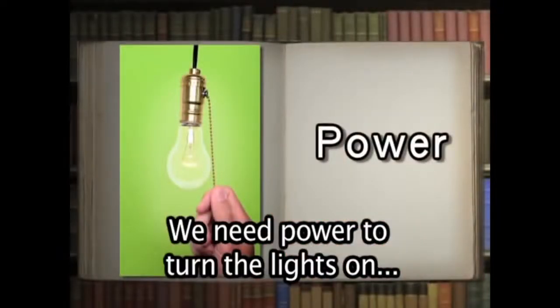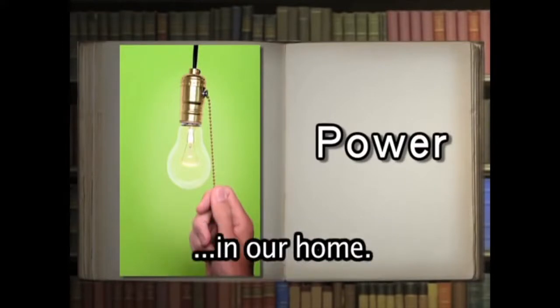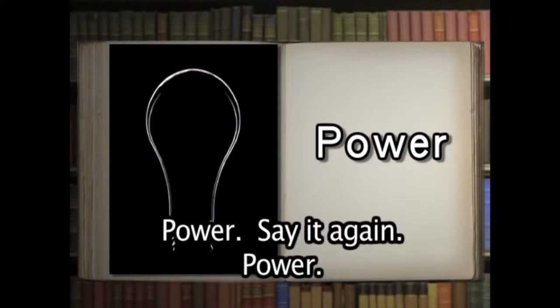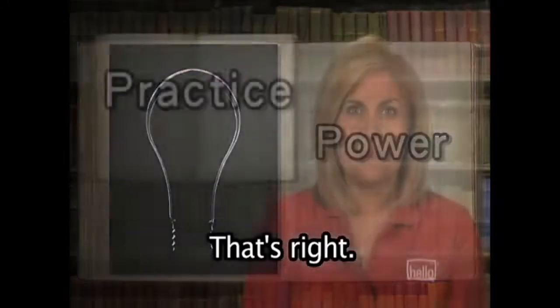We need power to turn the lights on in our home. The house was without power during the hurricane. Power. Say it again. Power. That's right.